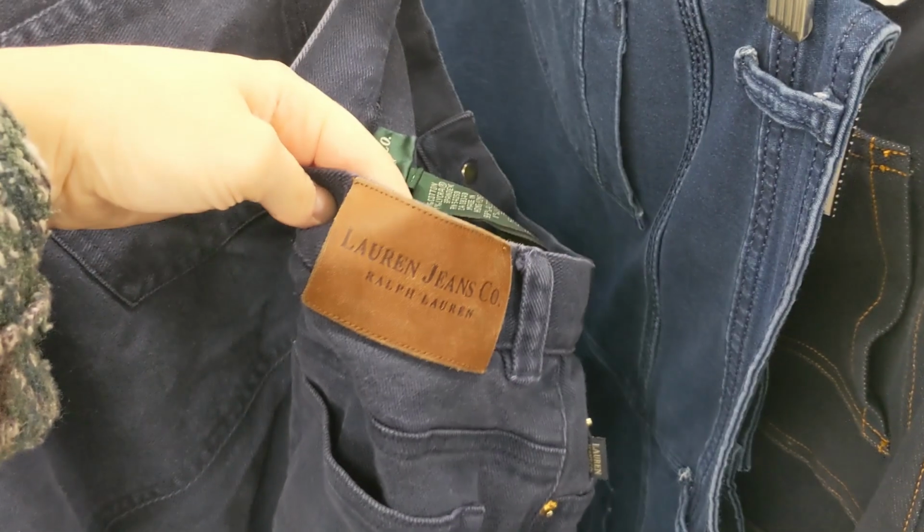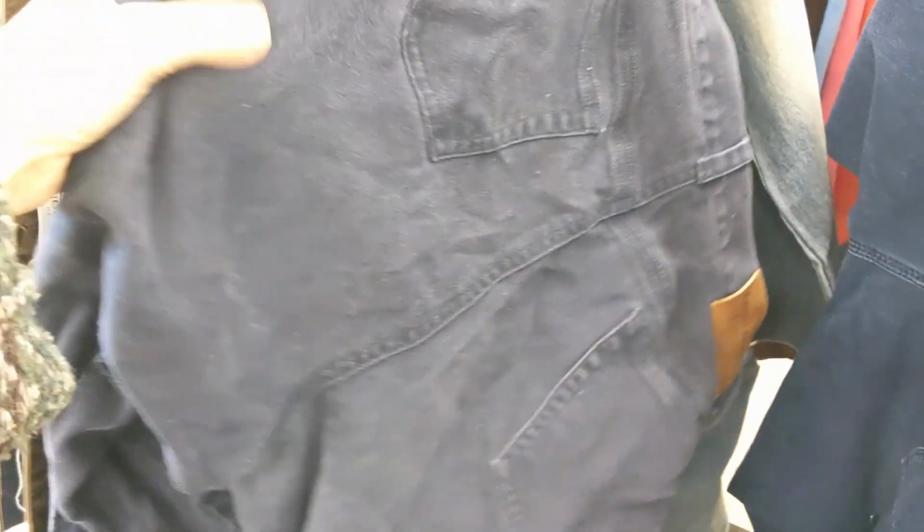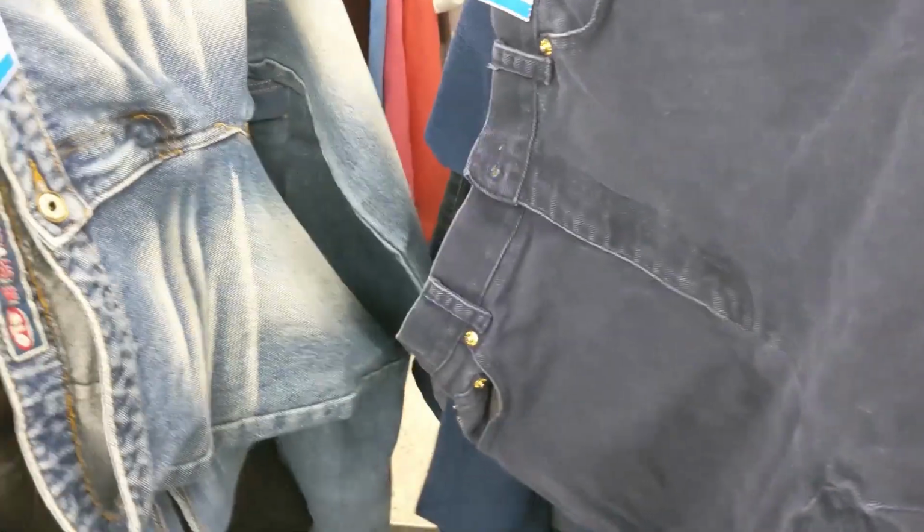Other than that, I did find these vintage Ralph Lauren jeans. Not even jeans. I don't know what this material is. Only $5.99. I like the price. I think they might be a little too plain though.